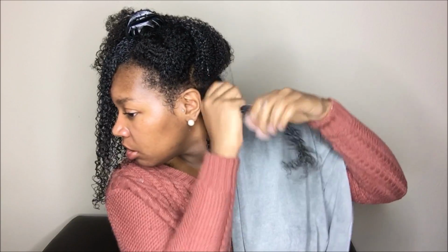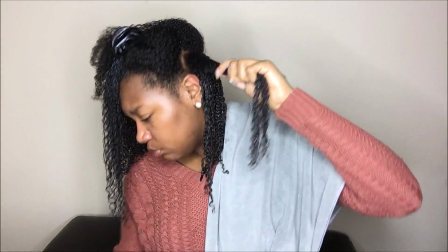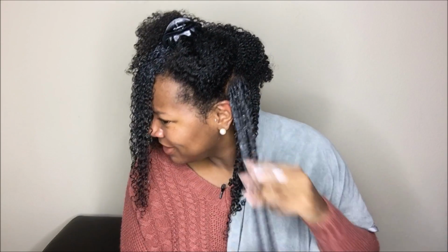On this side is still pretty good, but I do feel like it had a bit more slip on the side where I applied the curl activator first. I also kind of feel like this side is clumping a little bit better than the other side did. Foaming up, it sounds like shampoo on this side when I'm applying it to my hair. It didn't do that on the other side, but it sounds like I'm applying shampoo to my hair. It's weird. Almost like it's foaming up like a mousse.